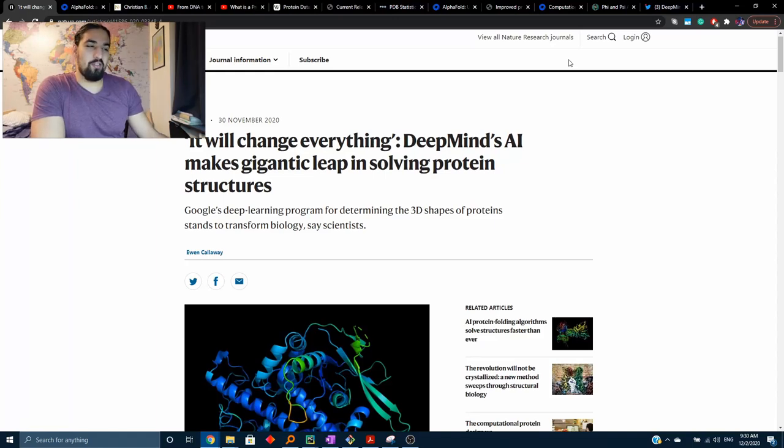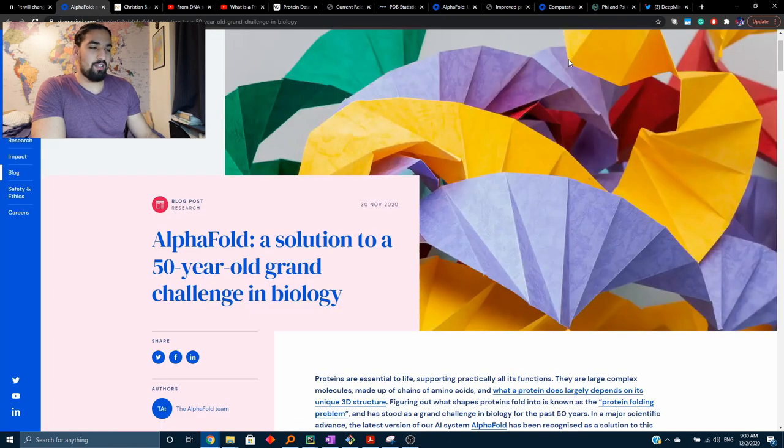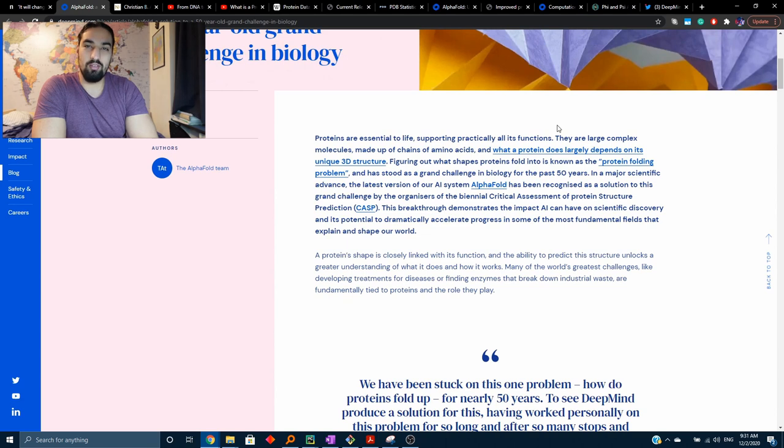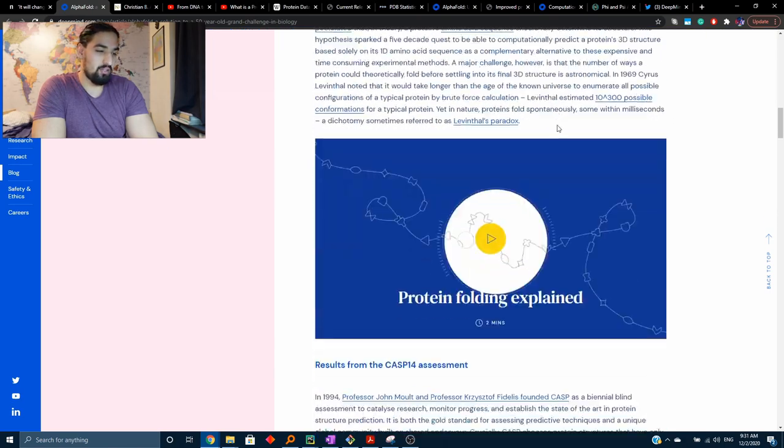It will change everything. DeepMind's AI makes a gigantic leap in solving protein structures. So I guess all of you heard about this so far, or most of you. Basically, DeepMind published their results on this year's protein folding challenge, and their method AlphaFold, actually the second iteration of their algorithm, kind of ruined the whole thing, beat everybody and got the best scores.